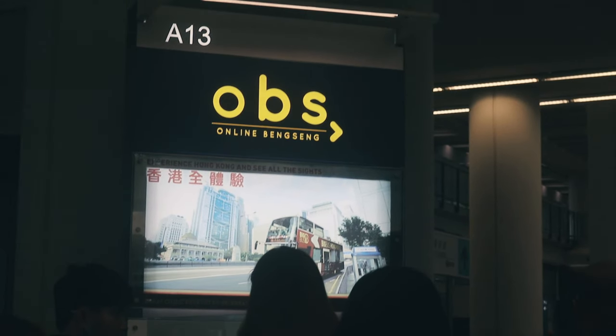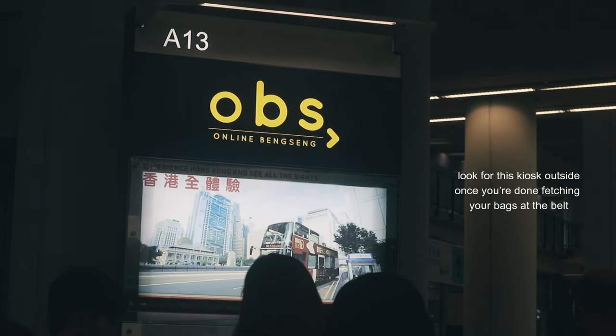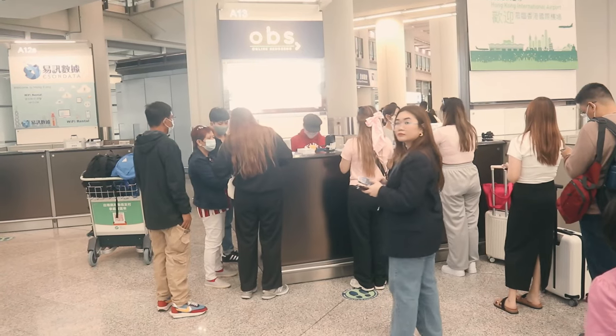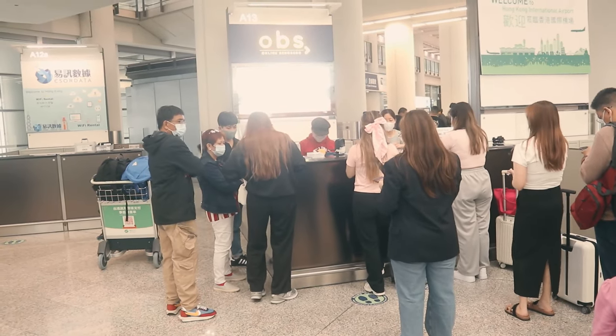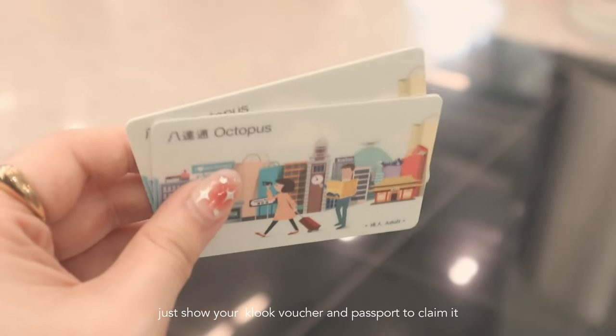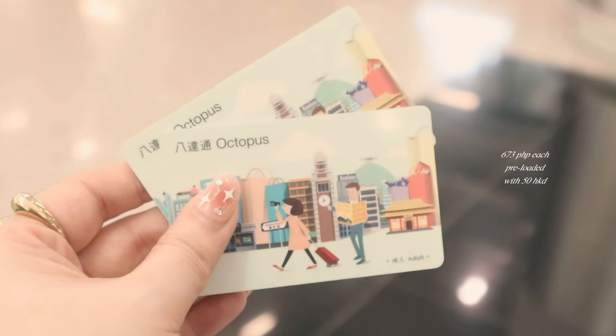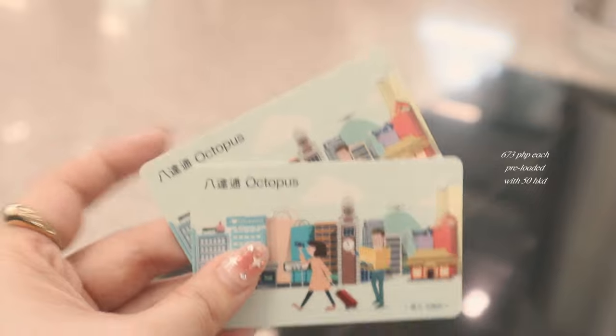It's time to claim our Octopus card that we booked through Klook. Paglabas sa paglabas nyo ng immigration and customs, dito makikita nyo agad tong OBS. So, dyan namin kinuha yung Octopus card. So, very, very easy to spot. Pinakita ko lang yung QR code na nakasave sa phone wallet ko. And then, binigay na siya agad. So, it's preloaded with 50 HKD. So, there you go. Octopus card is secured.